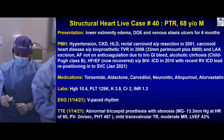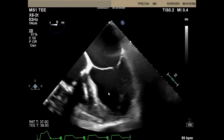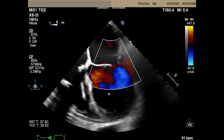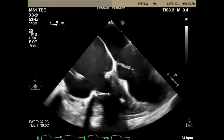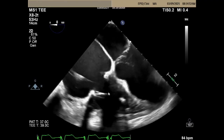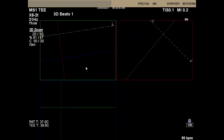Other parameters are shown here, and more importantly, the echo point of view. This was the echo about a month ago. You see the LV function is about 40%. The patient also has moderate to severe mitral regurgitation. This is the right ventricle. The size of the right ventricle is normal, the function maybe mildly decreased. You can appreciate the tricuspid bioprosthetic valve and a huge right atrium.